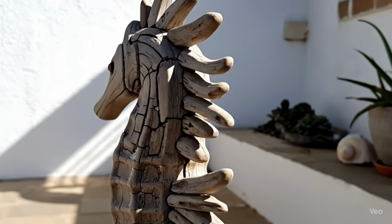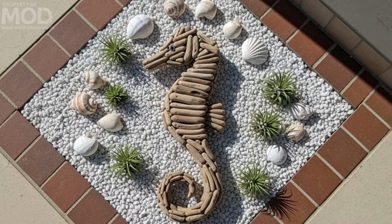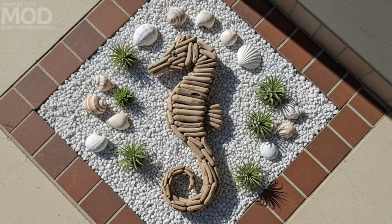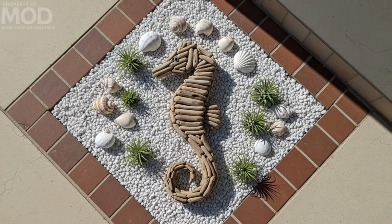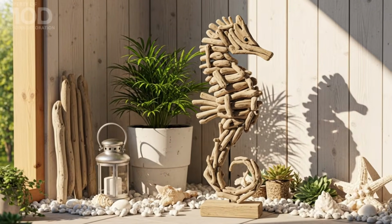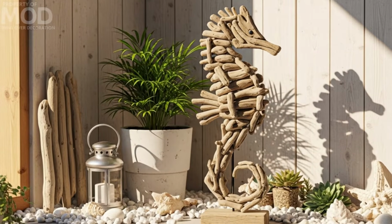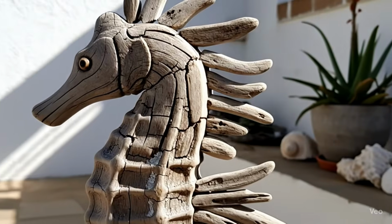Somewhere between the sea and the soil, art is born, a seahorse carved not by waves, but by hands that remember them. Every piece of driftwood in its body carries the whisper of the ocean, salt, sun, and time. Together, they form something new, a guardian of calm for a small patio, a sculpture that feels alive even when still.